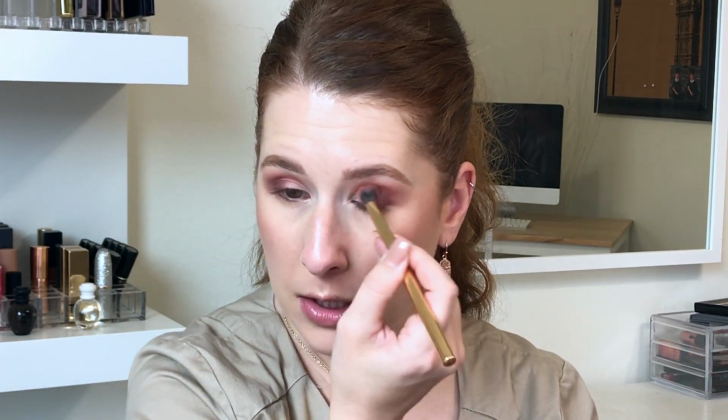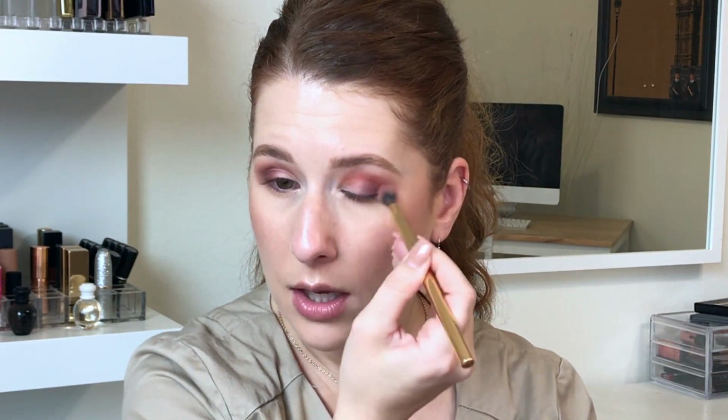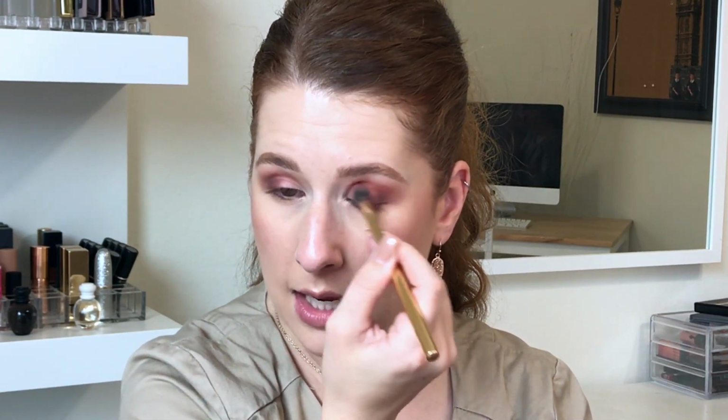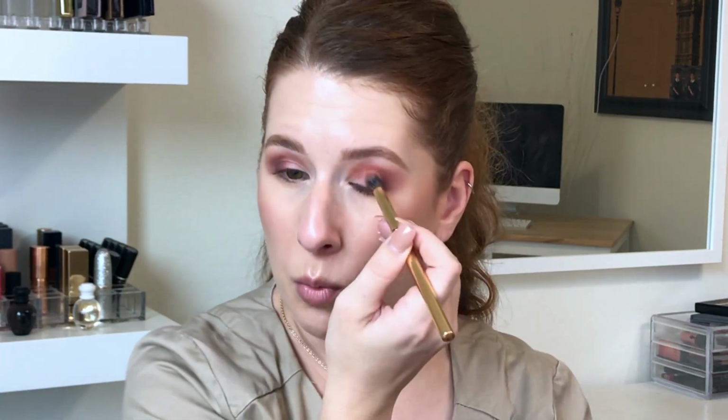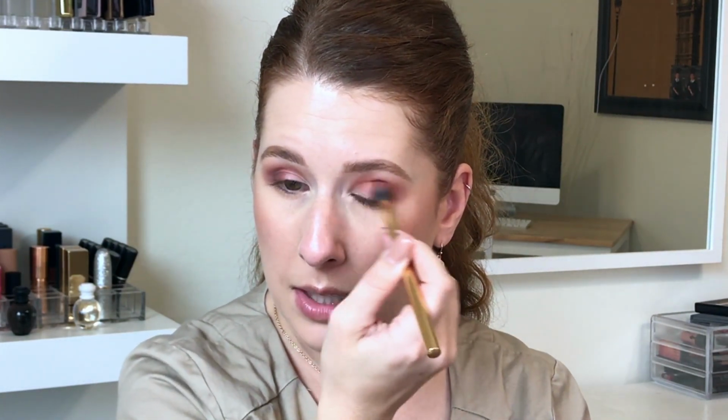I actually think I'm gonna go in with a little bit more Hunts and put that through the crease. Somewhere along the lines, I feel like this eye look started looking a little bit pinky, so if I throw a little bit more Hunts in there, it might make it look a little bit warmer. I don't really want it to look pinky. I don't know if it was the mixture of Hunts and Jacks that made it look a little bit pinky, but I definitely want to throw some more of that orange in there.